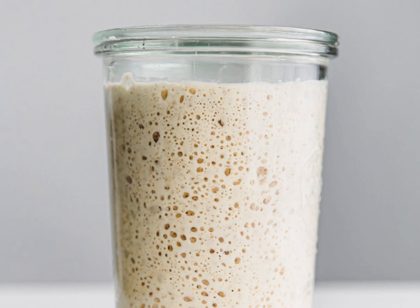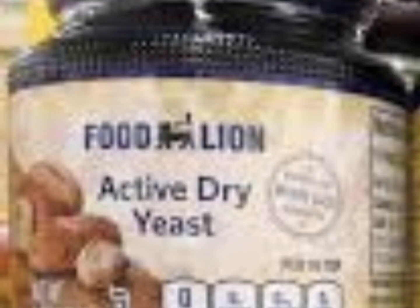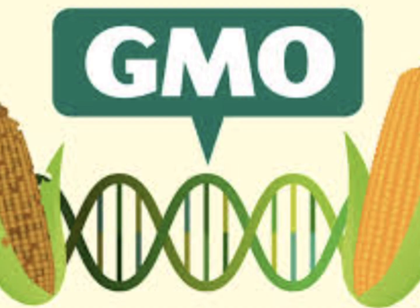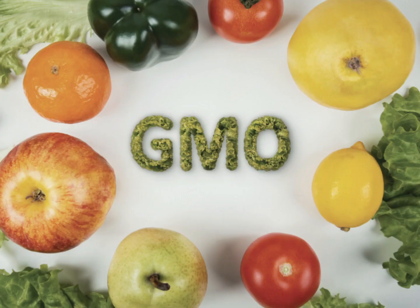Almost all baking yeast on the market is made from genetically modified yeast. Yeast is harvested from the brewing process of beer. The products that go into store-bought beer are genetically modified, so that makes the yeast also genetically modified.